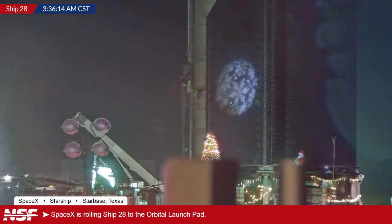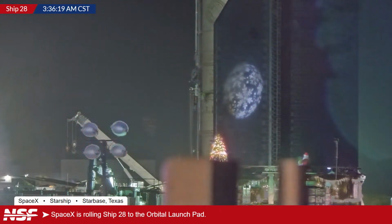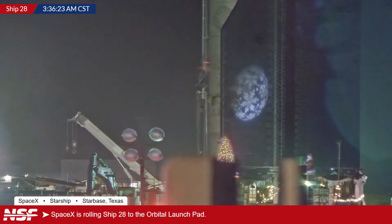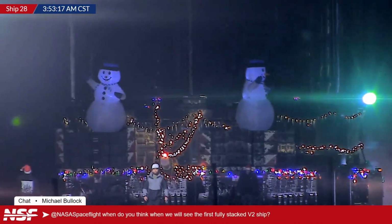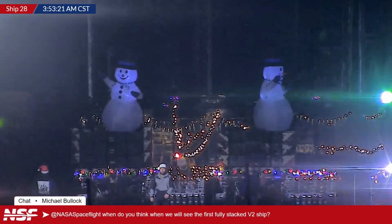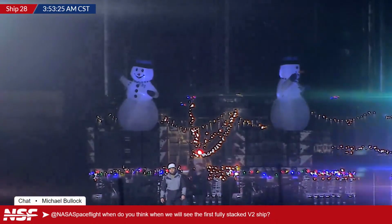Since Christmas is just around the corner, SpaceX decided to create the true Christmas atmosphere for everyone watching the transport. The SPMT transporters were decorated with light chains, a Christmas tree, and there were even snowmen and reindeer.